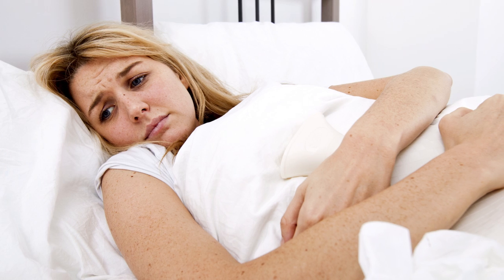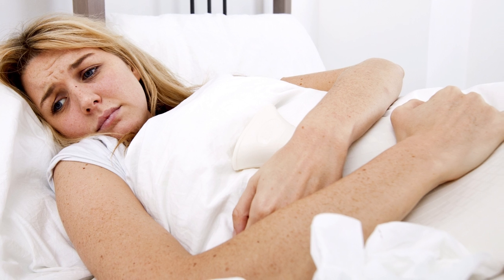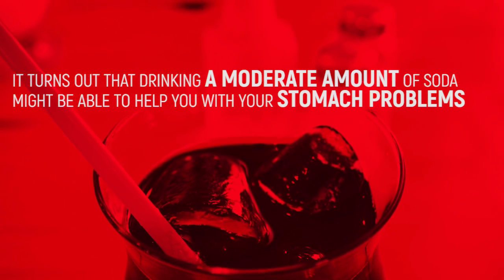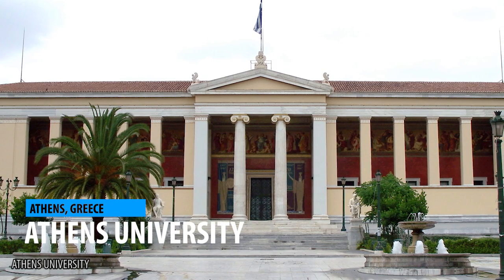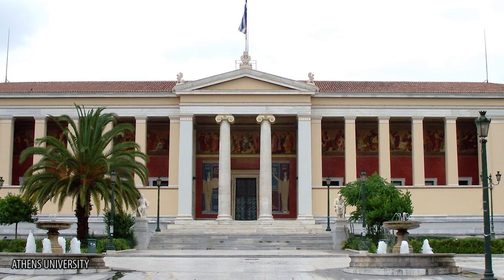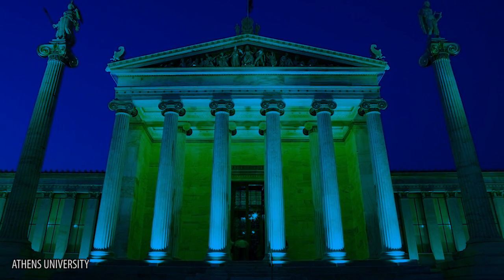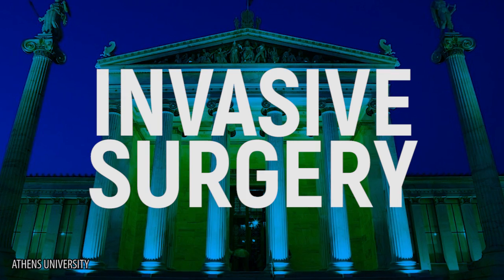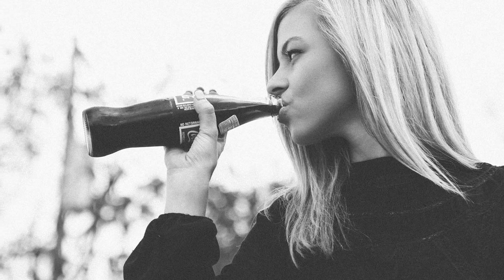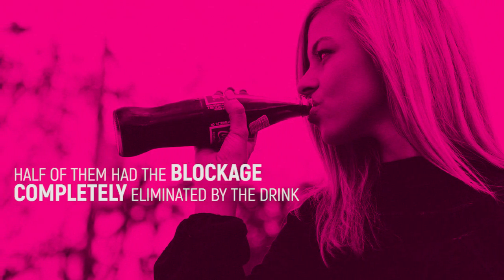Stomach blockage. Our parents used to caution us that drinking too much soda would cause us to get a stomachache. But it turns out that drinking a moderate amount of soda might be able to help you with your stomach problems. Athens University conducted a study in which they researched the effect of Coca-Cola on patients experiencing problems with stomach blockages. If blockages worsen, patients can need invasive surgery to remove them. Of the patients who were given a refreshing carbonated beverage instead of traditional medicine, half of them had the blockage completely eliminated by the drink.